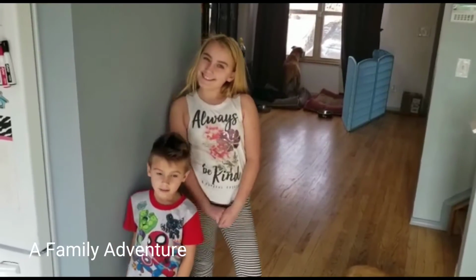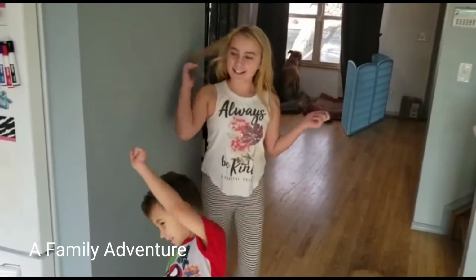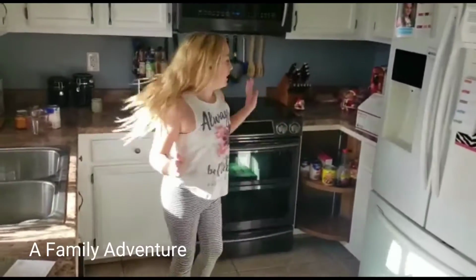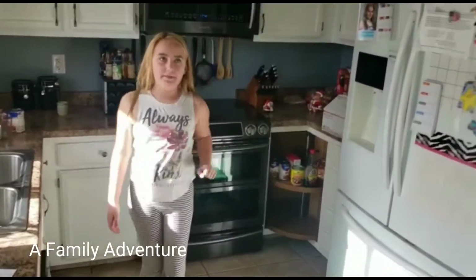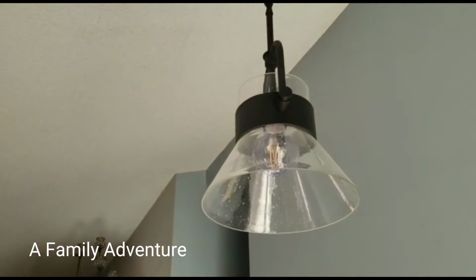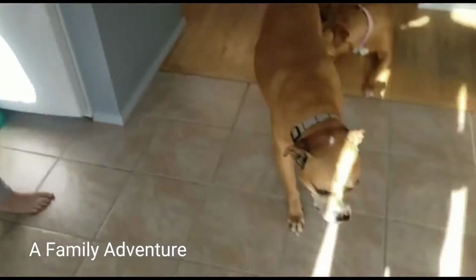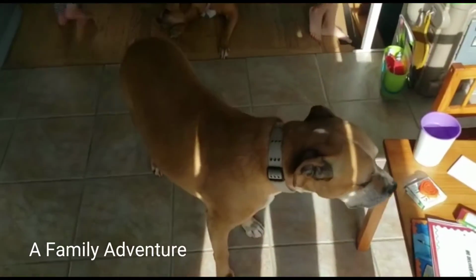Guys, ready to go look for some elves? Yeah! Okay. So, let's look in the kitchen. They're not here. They were up there on that lamp right there yesterday. There's nothing new or white on the wall. What do you think they are, Rex? Here. Huh?